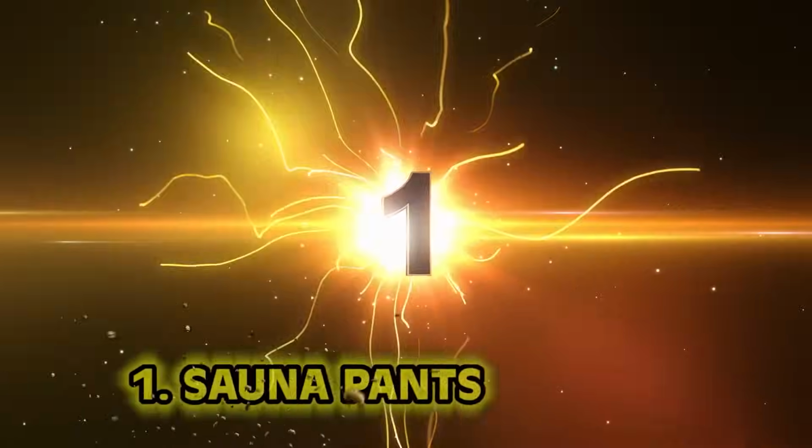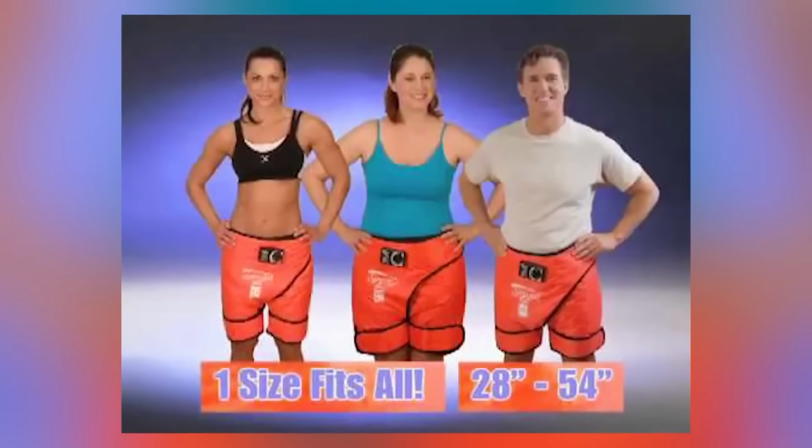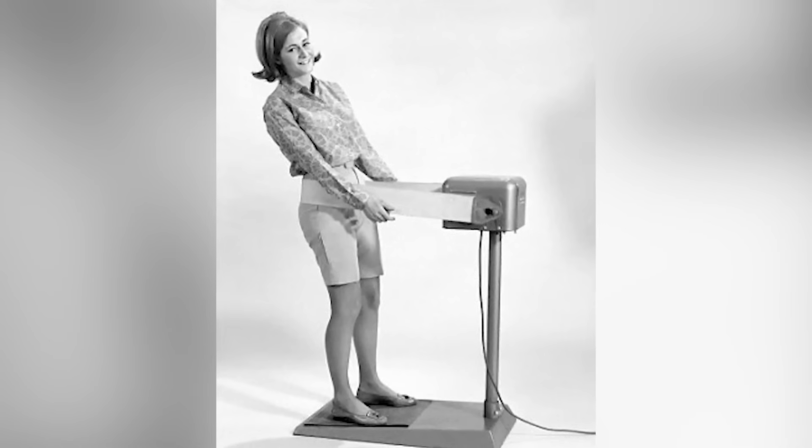And finally in our number 1 spot, sauna pants. Lastly today we have the sauna pants, the latest in weight loss technology that doesn't work. Oh, what? Your grandma probably had a belt sander version of this that would basically just strap around you and vibrate the person all over to lose weight. But despite all that vigorous shaking, she was still the same at bingo night. What? I know, right? Crazy.